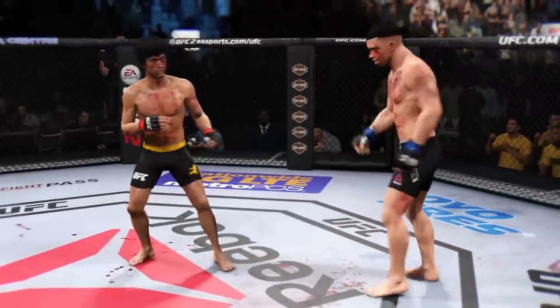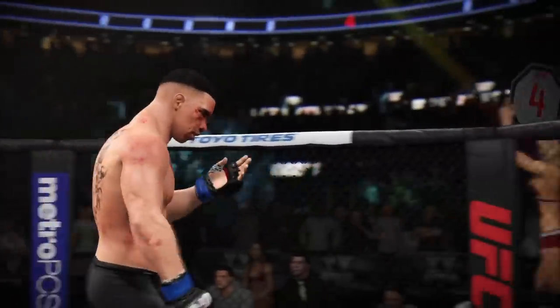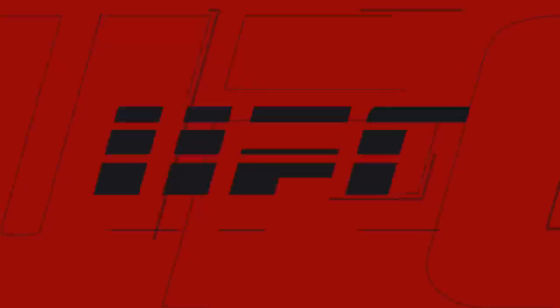And the round comes to an end. Primetime's cheek is a mess. The doctor's going to need to take a look at that. That cheek cut is really disgusting. I think they need to step in and end this contest.